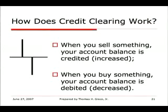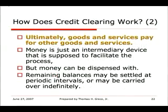your account goes up. When you use your debit card to make purchases, your account goes down. In direct credit clearing, we have a similar process. So we can dispense with money. The remaining balances involved in a credit clearing process might be settled at periodic intervals using some kind of money, possibly the gold dinar, or the balances might be carried over indefinitely. If the credit is properly managed, ultimately we don't need periodic settlement.